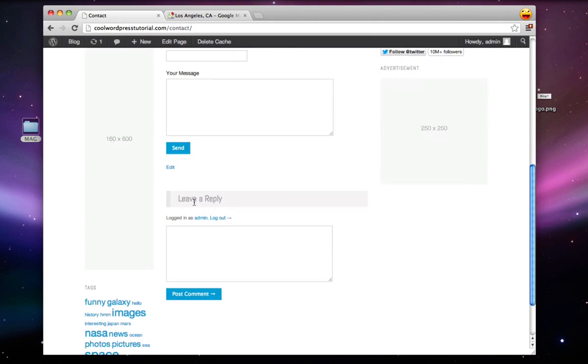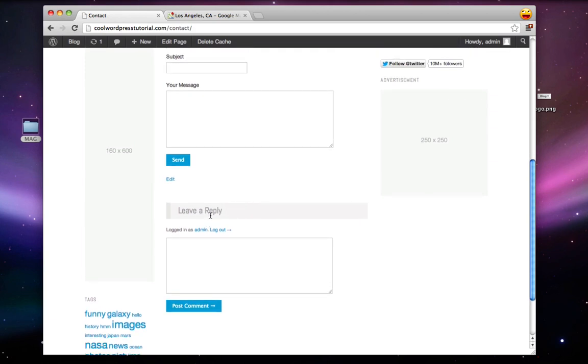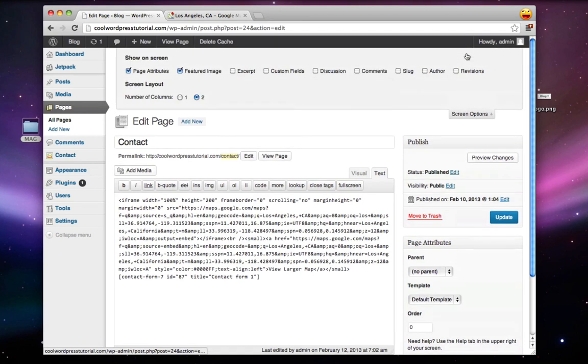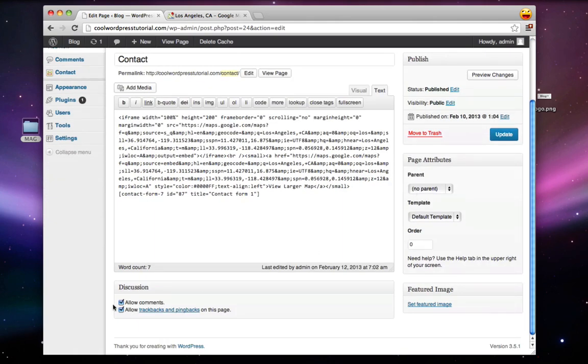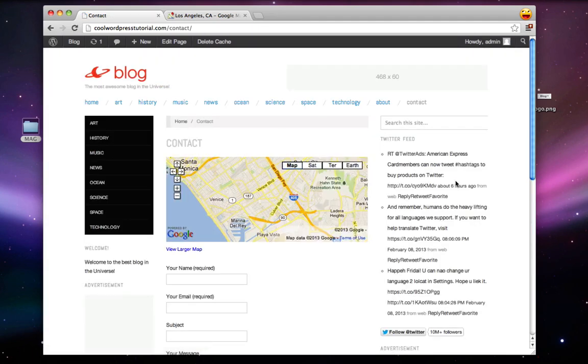comment box. I don't want that on this page, so let's remove that comment box by going to edit page, screen options, click on discussion, and then scroll down to the bottom and uncheck allow comments and uncheck allow trackbacks. Click update, and that should work.